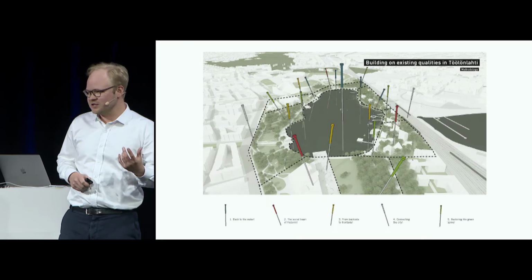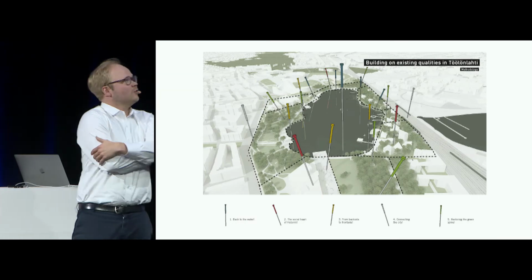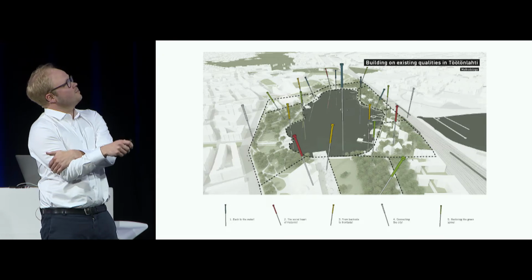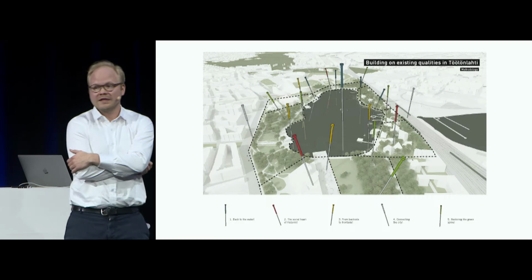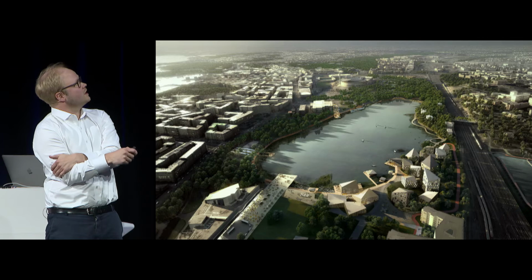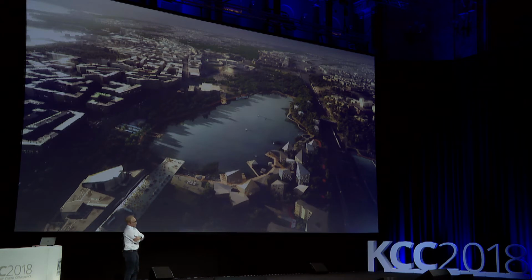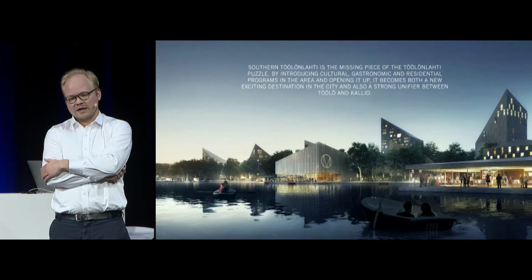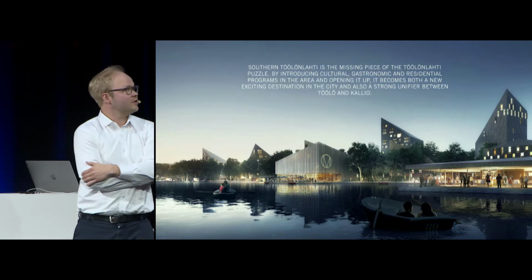So we came up with this strategy of using an acupunctural idea of only changing small spots. The challenge was that there's also this bay, and because there's not much water flow, it's getting into quite bad condition. So we came up with a project where we could purify the whole water and create some new public spaces and public buildings. It's a large intervention of about 50,000 square meters right in the heart of the city, creating new recreational places and public buildings and hotels, and also some new restaurants.